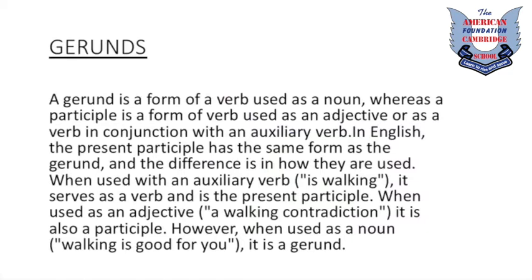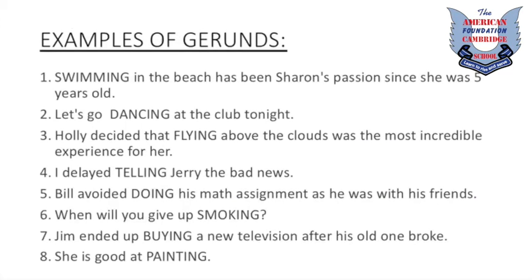A gerund is a form of a verb used as a noun, whereas a participle is a form of verb used as an adjective or as a verb in conjunction with an auxiliary verb. In English, the present participle has the same form as the gerund, and the difference is in how they are used. For example, when used with an auxiliary verb, as in "is walking", it serves as a verb and is the present participle. When used as an adjective, "a walking contradiction", it is also a participle. However, when used as a noun, "walking is good for you", it is a gerund.